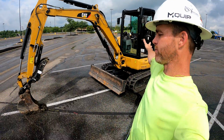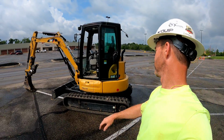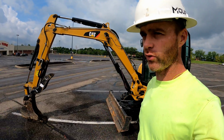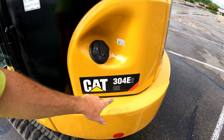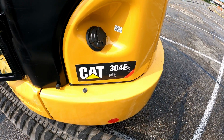We've had a Caterpillar 304 E2CR on rent for a month. We own a Cat 303.5. On the Caterpillar machines, all the model numbers tell what it is. So 3 series machines are all excavators.